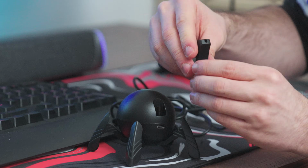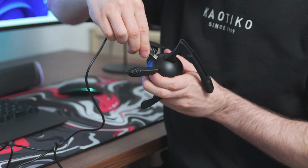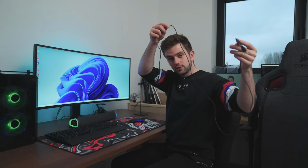All right, now I think it's gonna be really useful that the mouse bungee is also a USB hub on the front. The only thing you have to install yourself is the top. And so you have to plug the USB-C in the back. Until Matthias moves to this setup here, I'm just gonna use this cable to test.